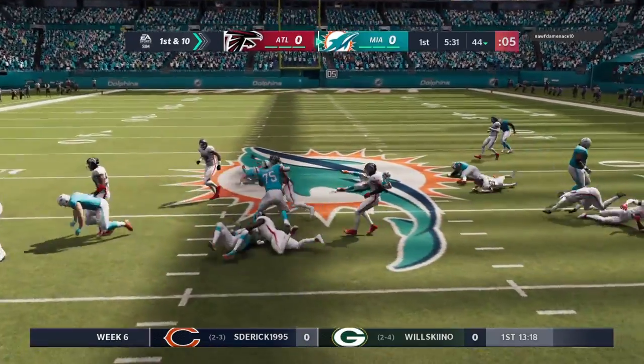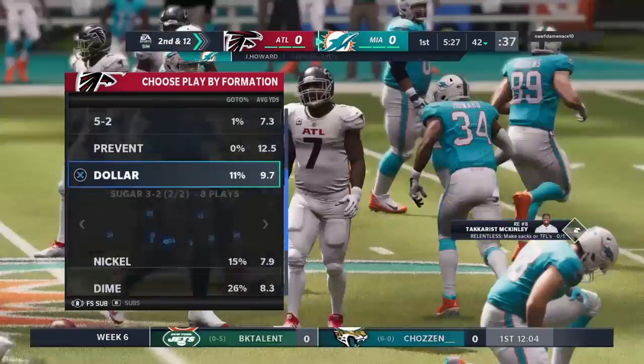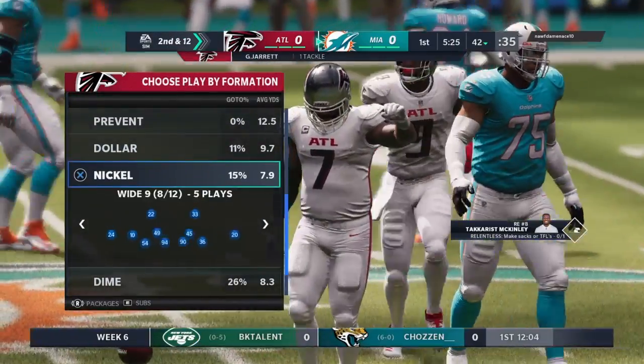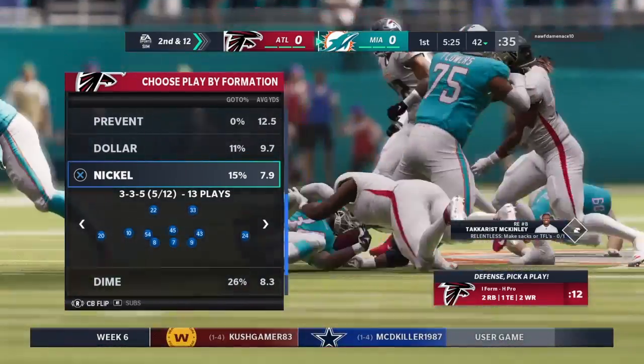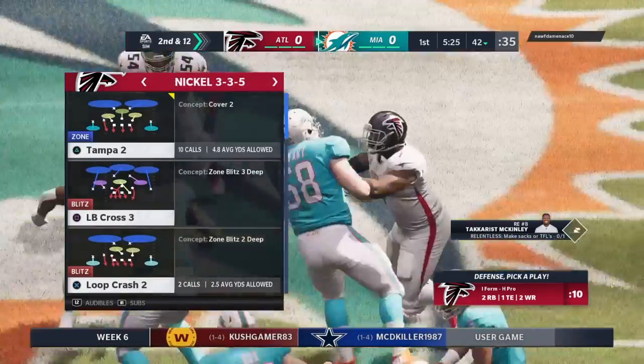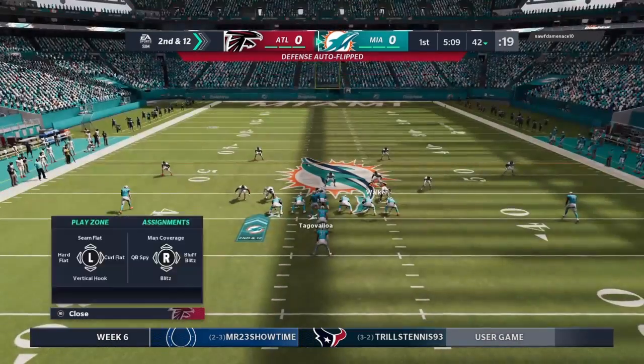On 1st down, they run with Howard. And this one's going to go the wrong way. Losing yardage back at the 42. 2 yards the loss, 2nd and 12. 2 brings up 2nd and 12 at the 42-yard line. Behind the chain, 2nd and 12.